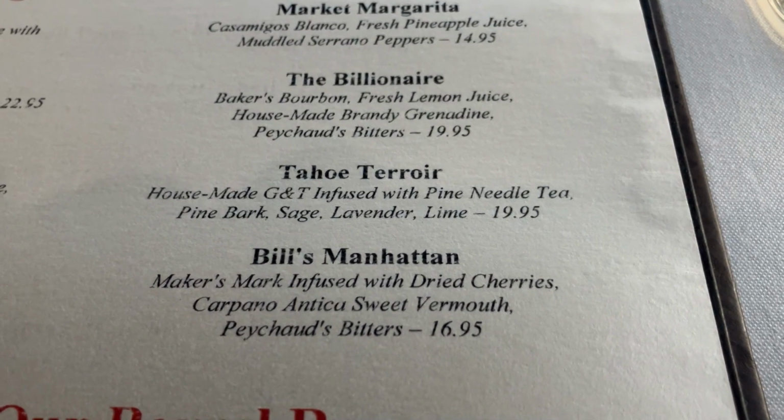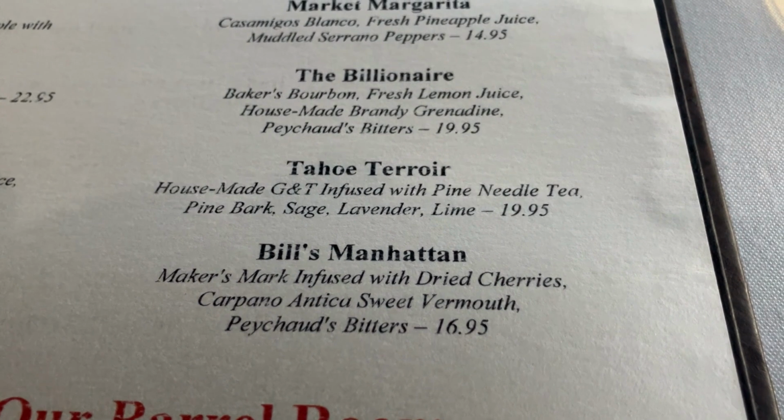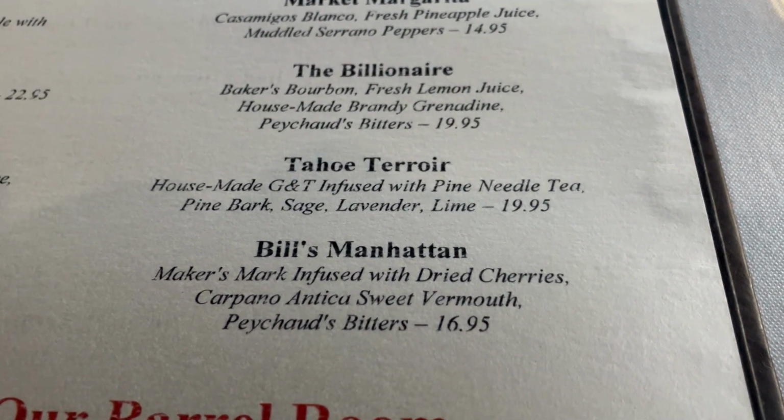I decided to start my meal with the Tahoe Terroir, a house-made gin and tonic infused with pine needle tea, pine bark, sage, lavender, and lime.